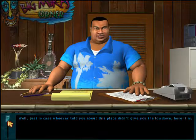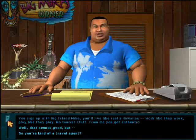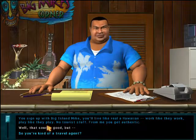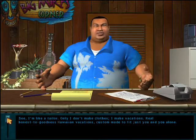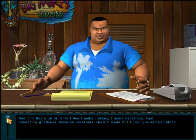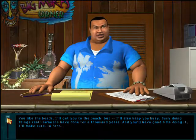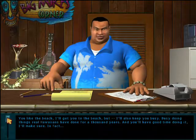Well, just in case whoever told you about this place didn't give you the lowdown, here it is. You sign up with Big Island Mike, you'll live like a real Hawaiian. Work like they work, play like they play. No tourist stuff. From me, you get authentic. Well, that sounds good, but... See, I'm like a tailor. Only I don't make clothes, I make vacations. Real, honest-to-goodness Hawaiian vacations. Custom-made to fit just you and you alone. You like the beach? I'll get you to the beach, but I'll also keep you busy. Busy doing things real Hawaiians have done for 1,000 years. And you'll have a good time doing it, I'll make sure.